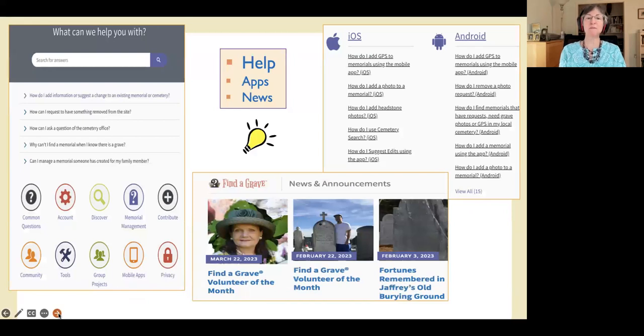Wrapping it up, remember that Find a Grave makes it easy for you to learn about all these features. There's a whole help screen. You'll find the help section at the bottom of the pages and commonly asked questions and so forth. You want to do this on your phone? You can either have an iOS or an Android app right on your phone. It's especially handy if you go to the cemetery. And then for the latest news and announcements, you would go to the news and announcements page.